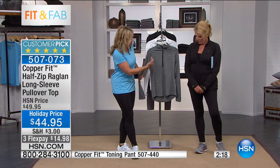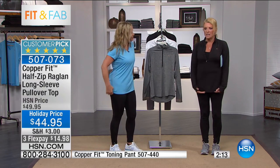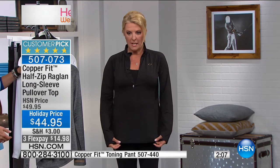Do you like the length, Suzanne? Love the length. Look at this. Super. It's flattering. Hard to see on me, but you can see it's not up here like some of those small, not well-fitting shirts. It actually comes down here, so it covers up your bum. But because the material's so stretchy and so comfortable, it's not like you're in a sausage.